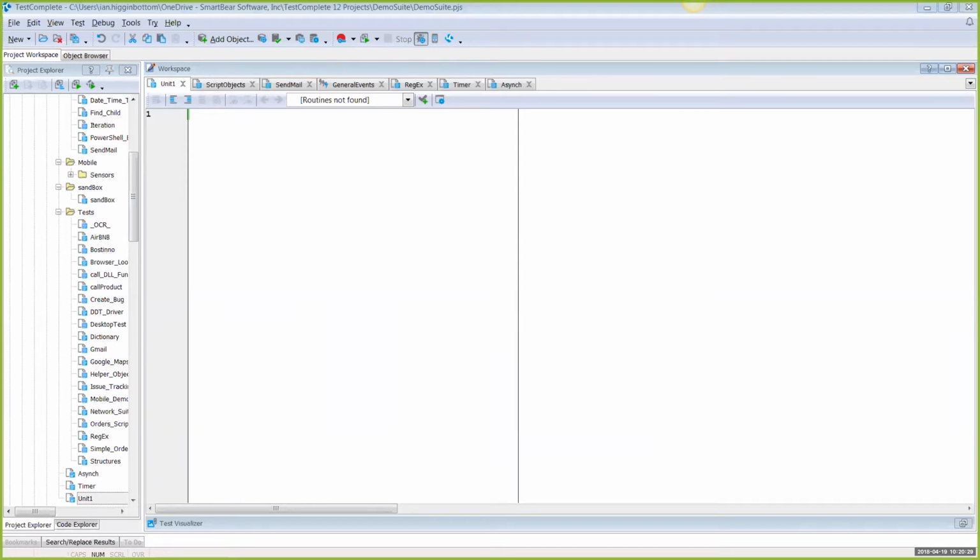All right, so there was another one. Can I convert the code from one language to another? So unfortunately, currently that's not a feature available within TestComplete. Also, there was another one. What about Python? And yes, that is one of these supported scripting languages.